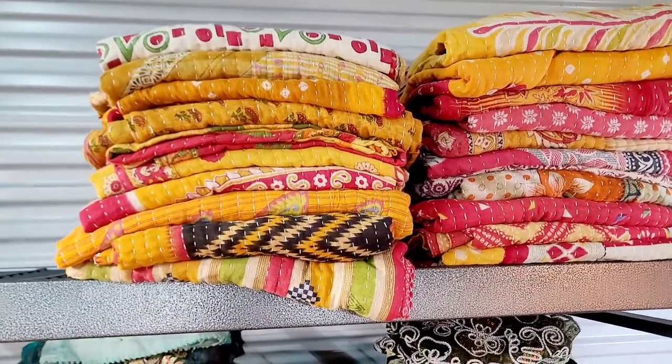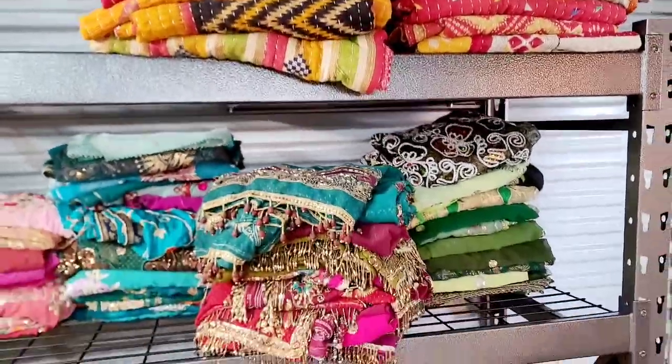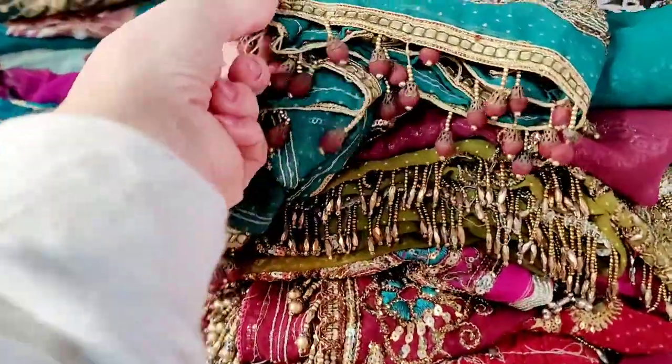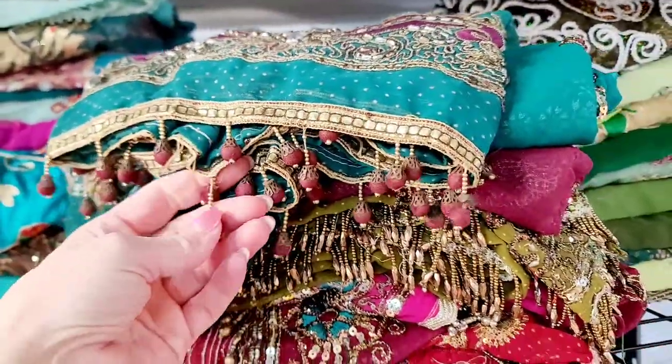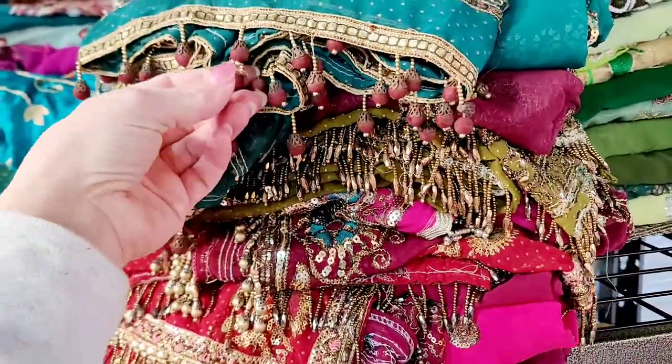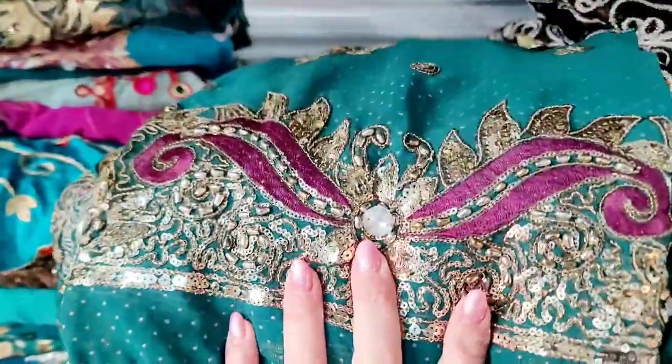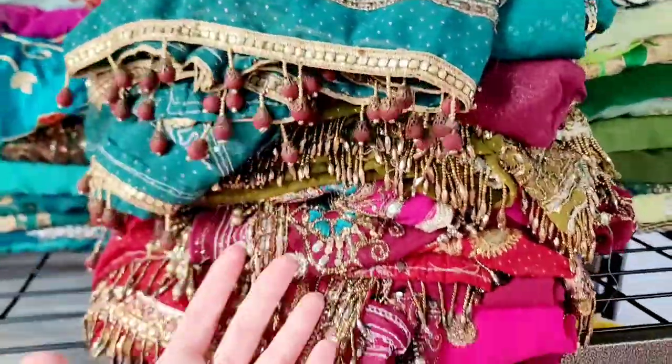All right, guys, so that's what I've left in Kantha quilts that I found. Like I said, I am still working on the saris. Look at these guys. Isn't that just gorgeous? I'll be working on the dangle saris as well, the heavily beaded saris with dangles.